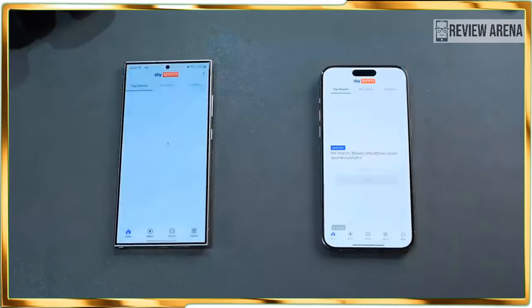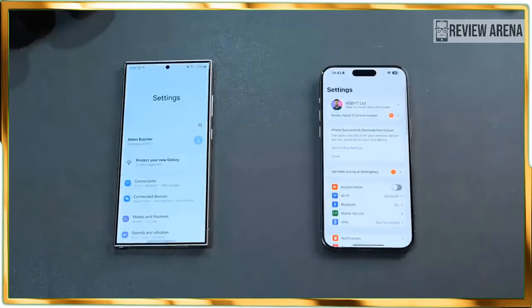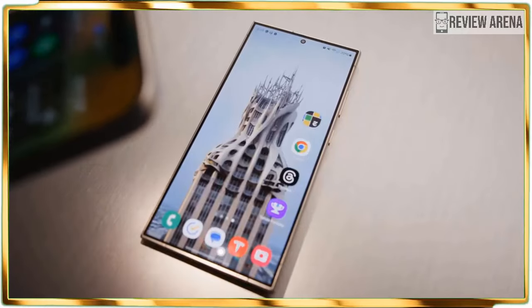I only see it with the bottom portion of the display, since the rest of the bezels appear very similar to the Galaxy S23 Ultra.